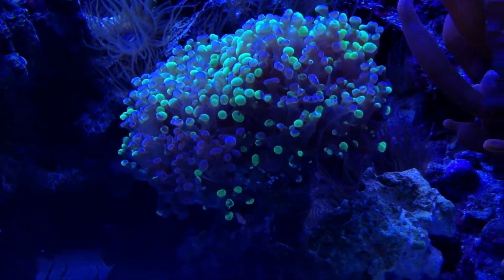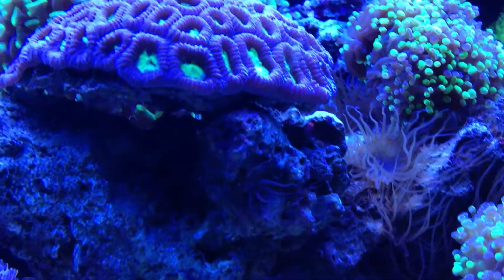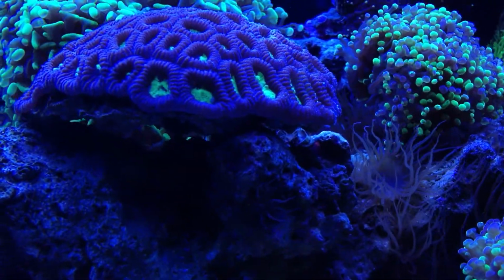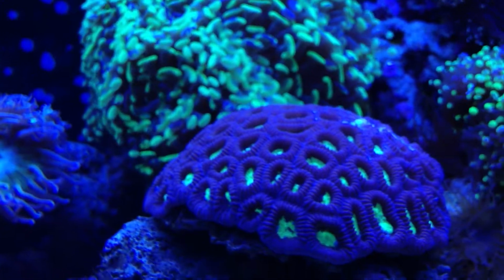Clownfish's frog spawn is over here now. This one is doing good. This is the one that was sitting on the left side. The one up there is the one that I fragged off, and it's doing just fine. Favia's doing good. No complaints.